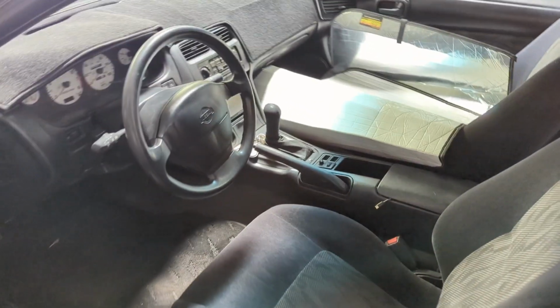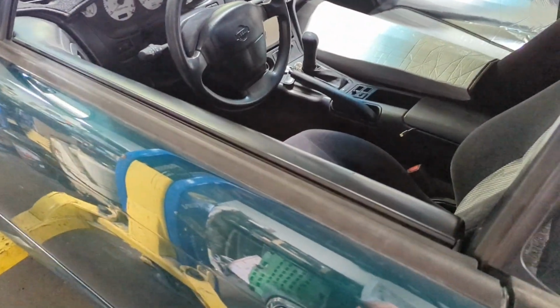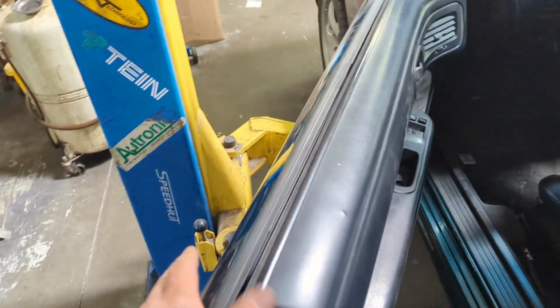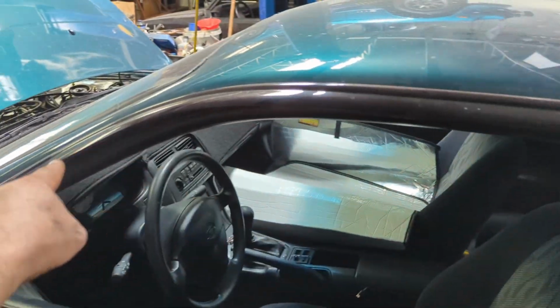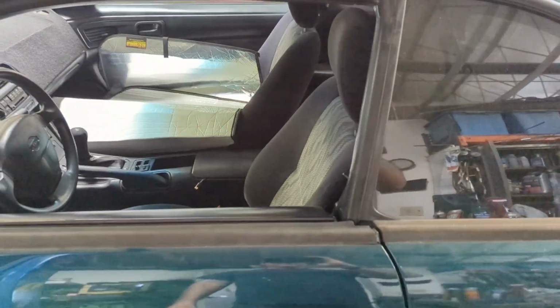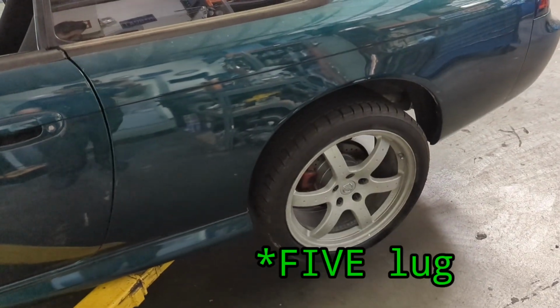So coming out of the interior, you're going to find one of the other nice parts about one of these cars. They are a pillarless door, so you do not have a door pillar surrounding the window frame. It's a super nice feature of these cars. By 1998, they had a 4-lug bolt pattern, which helped in brake upgrades.